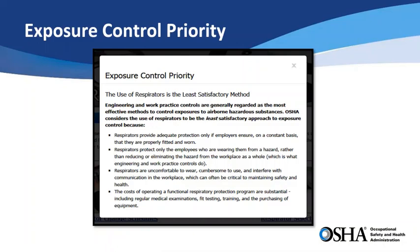And that using respirators is not as satisfactory because of some of these reasons. Primarily, respirators are only going to provide protection if employers ensure on a constant basis that they're properly fitted and worn. So simply handing them out and issuing them is not the only step required. They need to be properly fitted, properly worn.